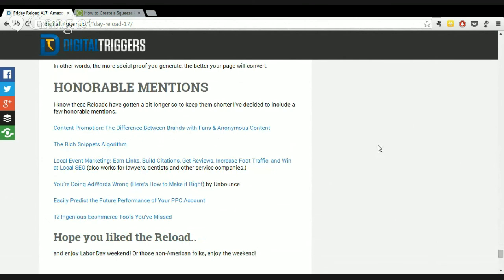You can find these on the blog at digitaltriggers.io/Friday-reload-17. The first one is content promotion, the difference between brands with fans and anonymous content. It's a very meaty post, but it's one of the better posts I've seen. It helps to break down the whole, I wrote something, but no one saw it. I mean, if you don't have thousands of visitors or a bunch of fans or a big marketing budget, how do you get your content out there?